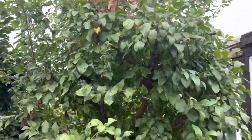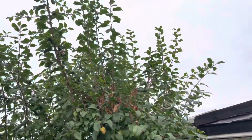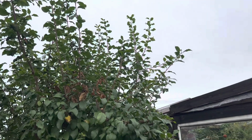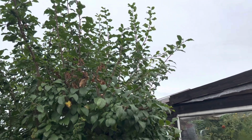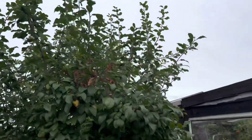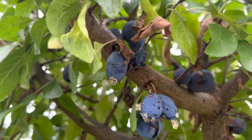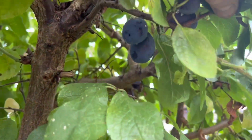So this is the damson tree. It needs trimming, so I'm going to give it a summer prune. I was going to take it out because I've never had any fruit off it, and it's been in 3 to 4 years now, so it was going to come out. But this year it's got a bit of a reprieve. Can you see? We've got damsons, and quite a few of them.